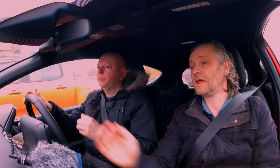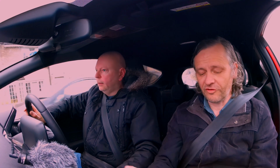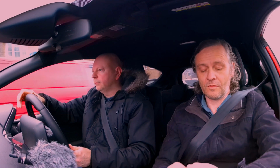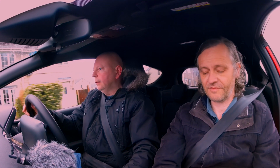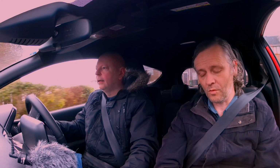We're doing the journey in eco mode. We've done this journey once already and we had 27.9 miles per gallon average. We're already up to 16.2. In fact, we're actually at a higher average miles per gallon than we were.